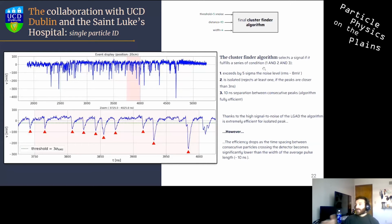the algorithm has to basically fulfill a series of conditions, and those are the discrimination conditions. The first one is that the signal exceeds the noise level by 5 sigma. In volts it was around 8 millivolts. The second point is that the peak is isolated. That means that the algorithm will reject at least one of the peaks if they are closer than 3 nanoseconds to each other. And then we ask for a 10 nanosecond separation between consecutive peaks. This is because the average integration time of the signal of our detector in this condition is around 10 nanoseconds.